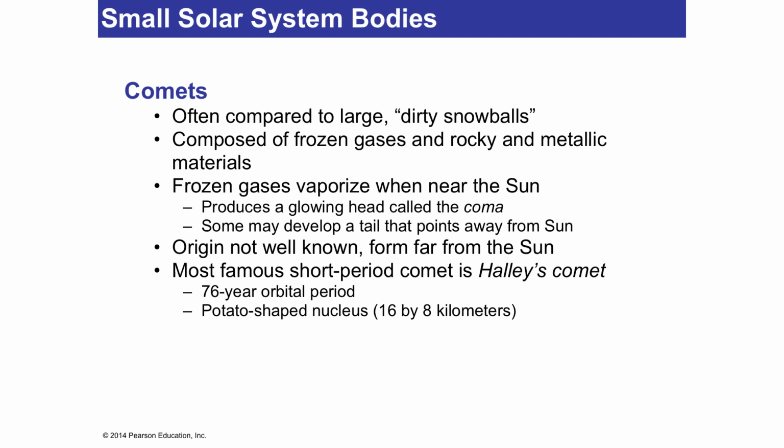Some of these are very, very small. As they come closer to the sun, they're going to vaporize much of it, and you're going to have a huge glowing mass. Some of these are called a coma, and this glowing head can sometimes be as big as the sun itself, huge, or as big as Jupiter. So they could be big, depending on how big the snowball is.